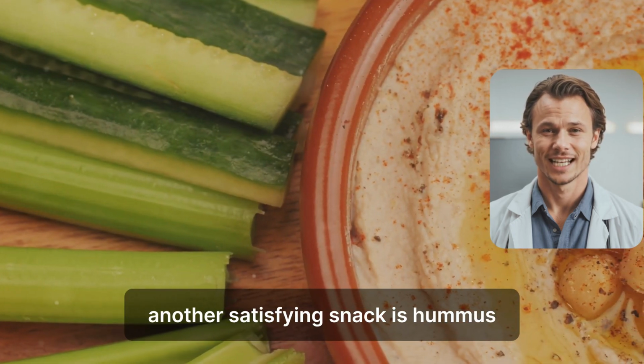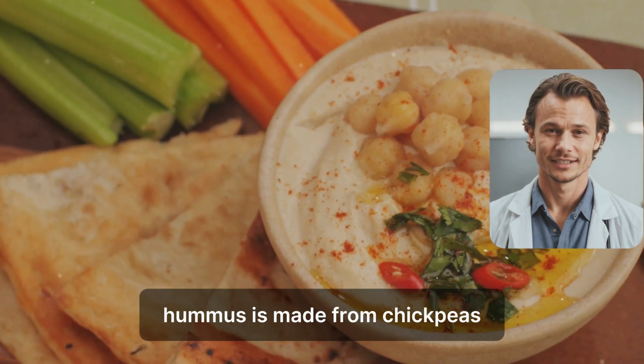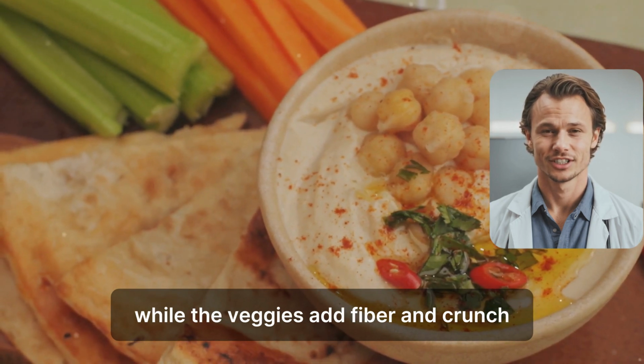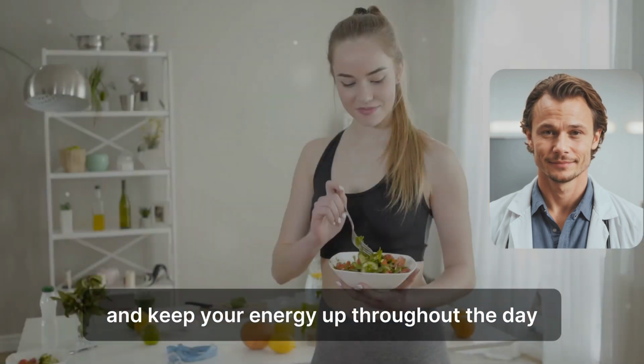Another satisfying snack is hummus paired with carrot and cucumber sticks. Hummus is made from chickpeas, providing a solid protein source, while the veggies add fiber and crunch. It's a perfect way to stave off hunger and keep your energy up throughout the day.